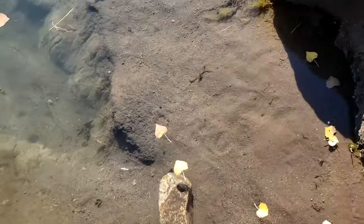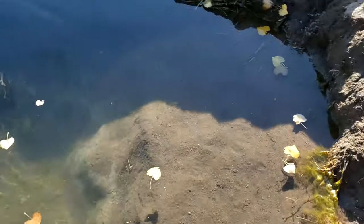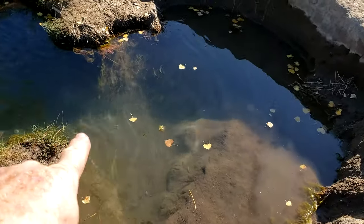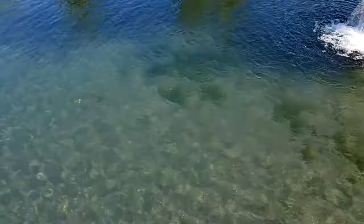I'm going to go ahead and test this water out here. Yeah, it's a little muddy, but that's expected. But it's crystal clear water, guys. I'm not sure how deep it is, but it looks pretty cool. You could walk right in here, and it looks like there's just a little walk through right there, and then yeah, it's deep enough.